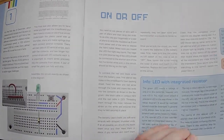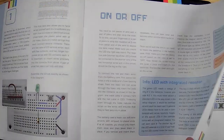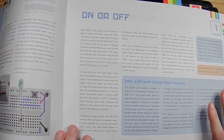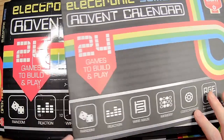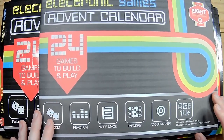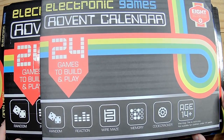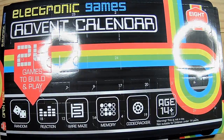We're going to go through the projects. I wonder how this works. I don't know if it's the fact we're just going to open a door and get a few parts. We have to collect all the parts, then we can do the projects after 24 days. Or if we're literally going to be doing an electronics project a day. Okay, well, let's find out.